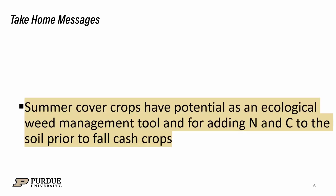One take-home message: summer cover crops have the potential as an ecological weed management tool, as well as for adding nitrogen to the soil prior to fall cash crops. I'll be going into detail about these things later, but these are just my initial take.